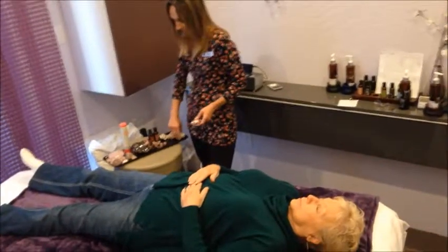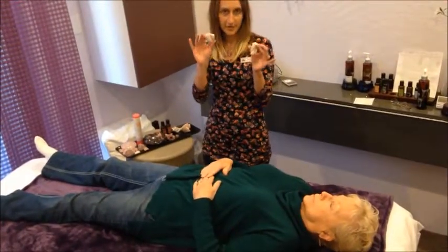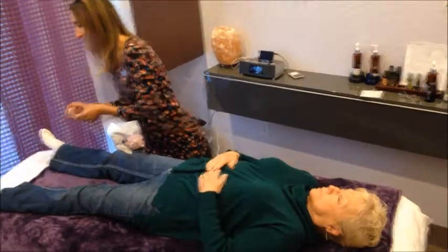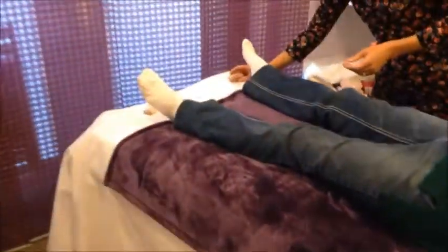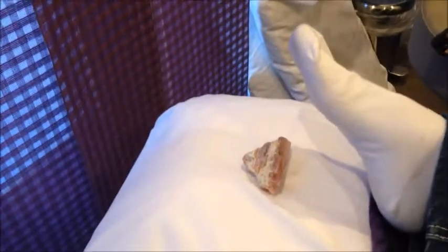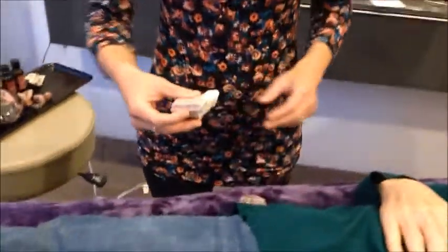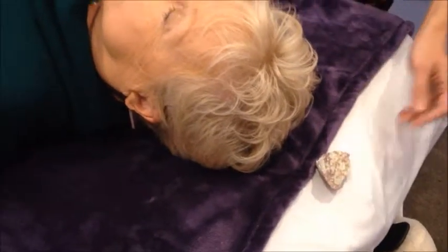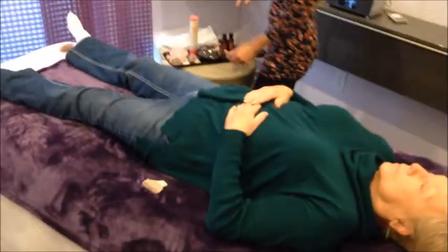So what I'm going to start with is I'm going to put this pink tourmaline that I've already cleared with sage before I've used it. I'm going to put one at the bottom in alignment with her foot. I'm going to put another one at the bottom in alignment with her other foot. That's going to start working on that lower part of her auric field. I'm also going to put another one right outside in alignment with her hip and right outside in alignment with her other hip. I'm going to take the final piece of pink tourmaline and put it right at the top of her head to really hold that energy in the top of her head.